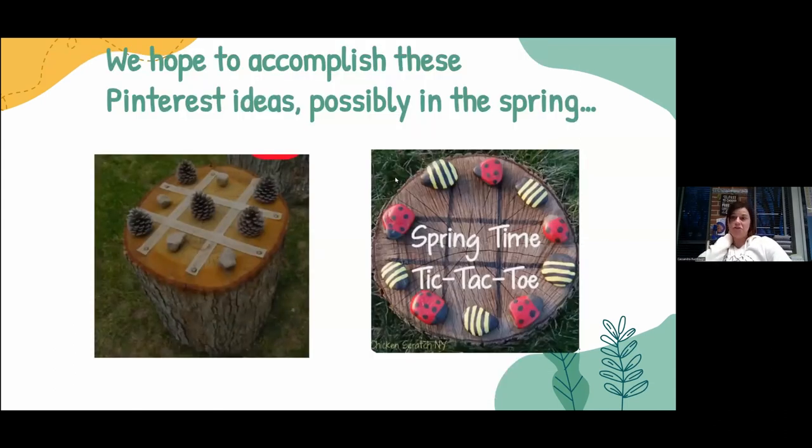These are what we'd like to do when we get some time. Again, they just came from Pinterest, but the librarian and I are really into making sure this space gets used. And she sends me pins all the time about what we can do when we get the time.